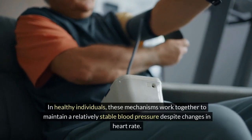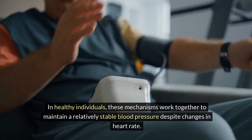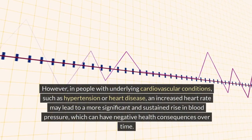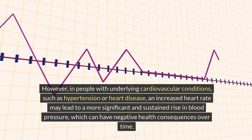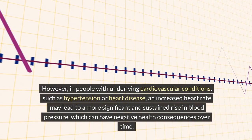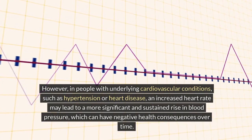In healthy individuals, these mechanisms work together to maintain a relatively stable blood pressure despite changes in heart rate. However, in people with underlying cardiovascular conditions, such as hypertension or heart disease, an increased heart rate may lead to a more significant and sustained rise in blood pressure, which can have negative health consequences over time.